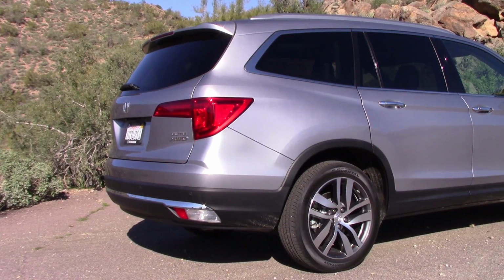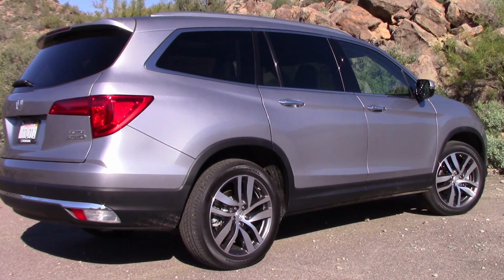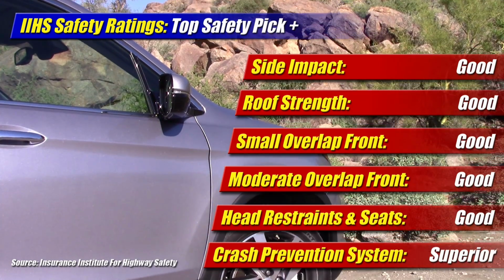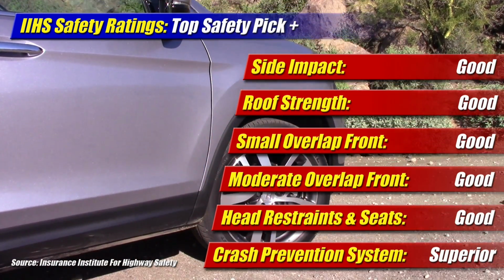It is a solid structure though, as in the IIHS crash testing it scored good ratings across the board on all of their tests, even the brutal small overlap crash. This, combined with its available superior crash prevention systems, earned it an IIHS Top Safety Pick Plus honor.